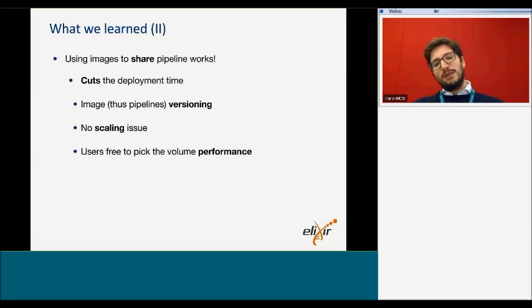So using images to share pipelines works quite well because it cuts the deployment time. Deploying the marine pipeline at the moment takes around 40 minutes. Pre-baking it in an image and just attaching it on the fly takes 5 seconds, so that makes a difference. And images are also very nice if you need versioning, because you can have several versions of the same pipeline image in the wild, and users can pick up the pipeline they want to use.